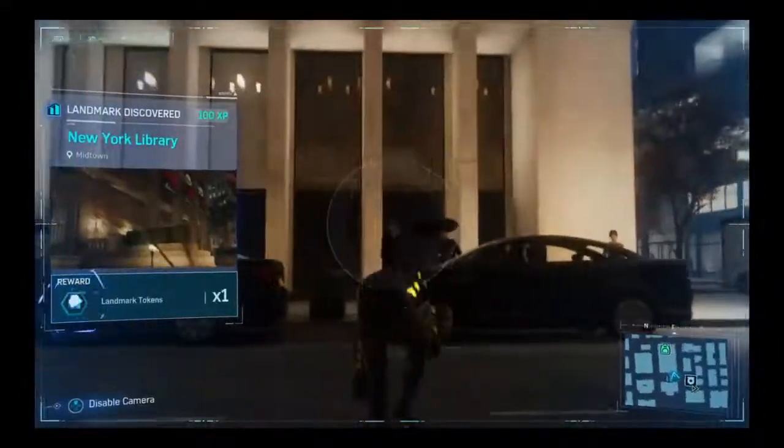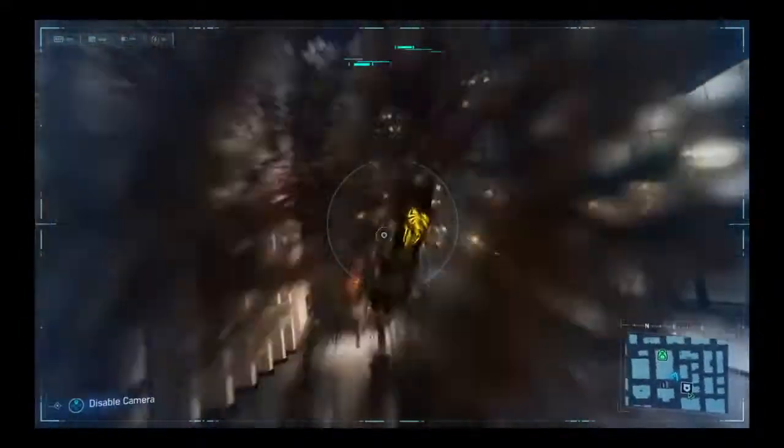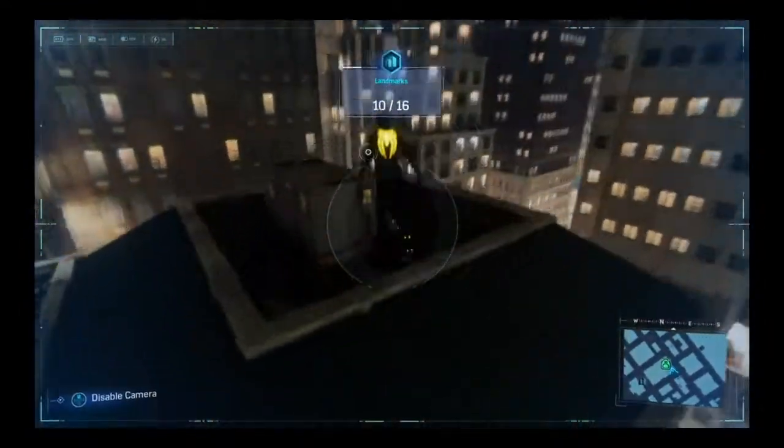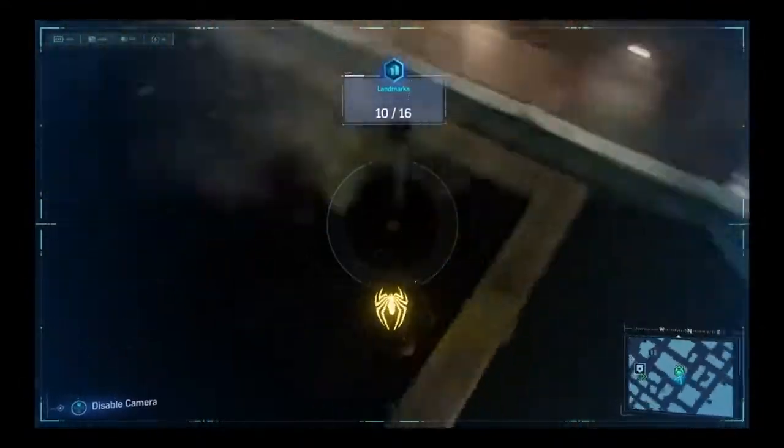Nice composition, if I do say so myself. And there's nothing good about the picture I just took.